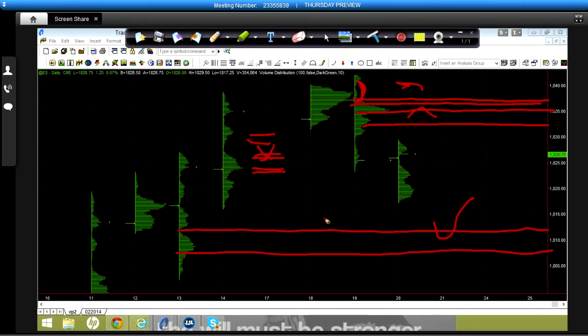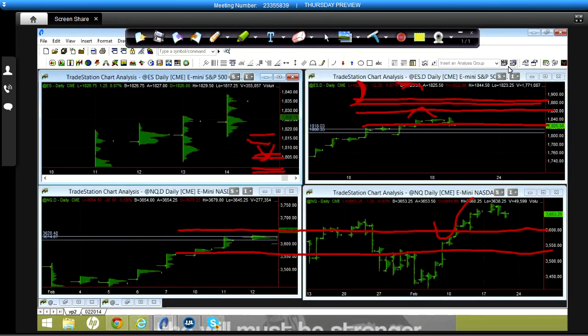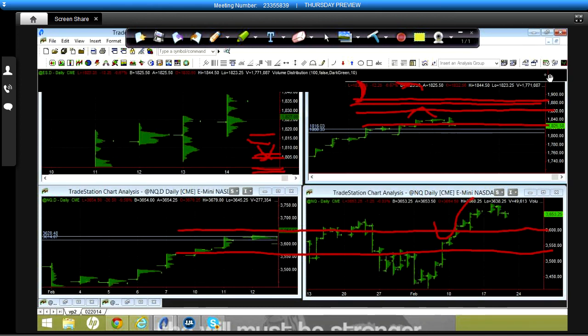Let's see if there's anything else that this tells us. There's no open gaps here, and the nearest open gap, by the way, on ES, and both on ES and NQ, I want to point that out as well. ES daily.